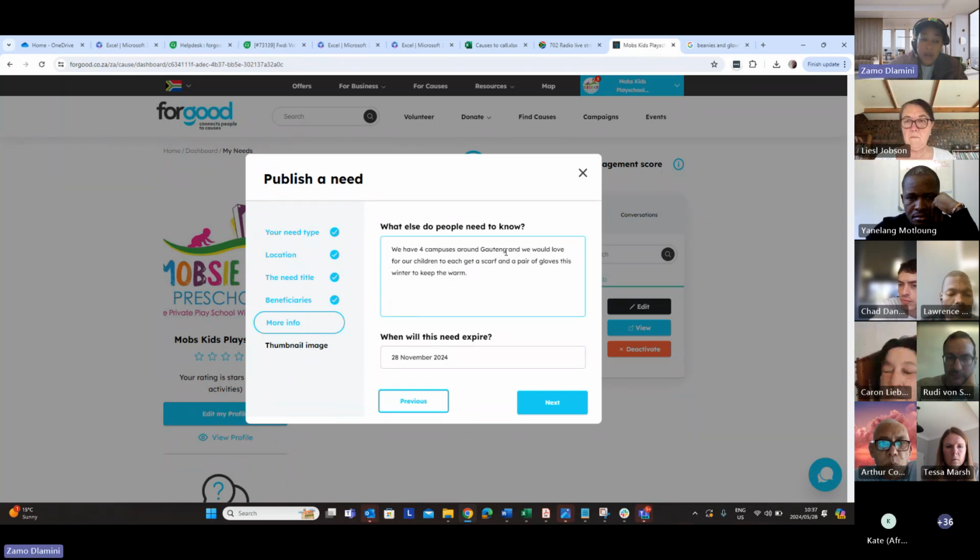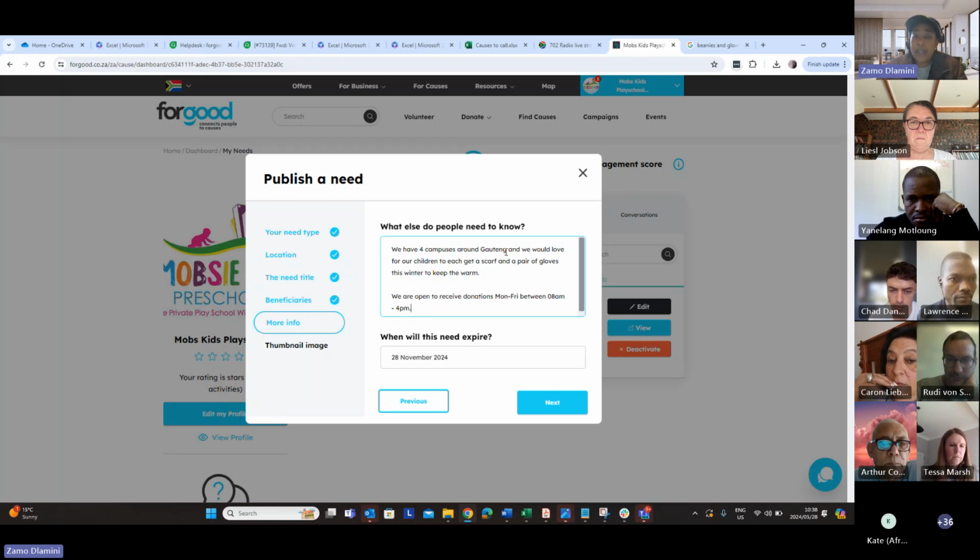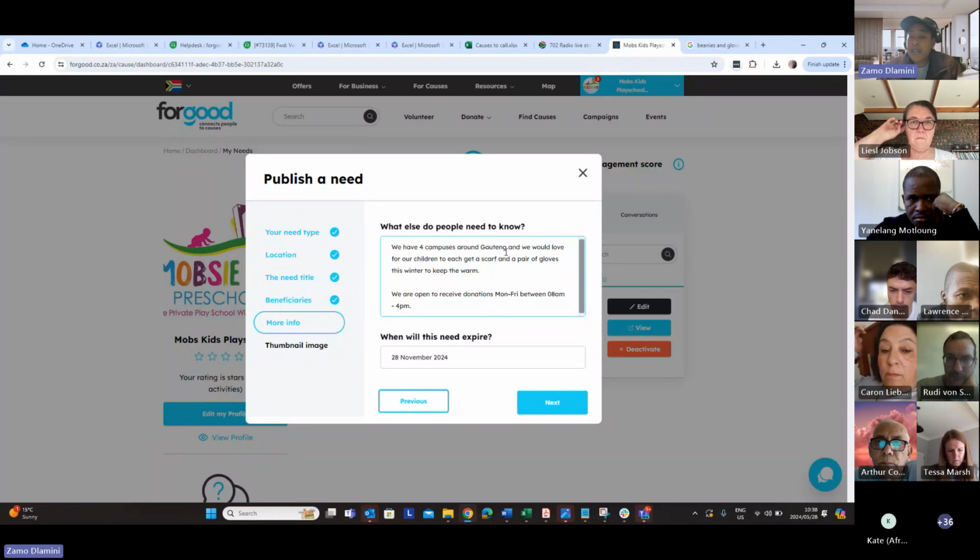Right? Then you can actually say, this is where you can add a bit more details to let them know. So we are open to receive donations Monday to Friday between 8 a.m. to 4 p.m., as an example. So whatever it is that you want to add on here, if the person needs to know if there's safe parking, please put that in here in terms of the more details. If you need them to bring something to identify themselves, please make sure you've got your driver's license with you so we know that it is you. Whatever it is that you want to add on, you put it in the more about the need.